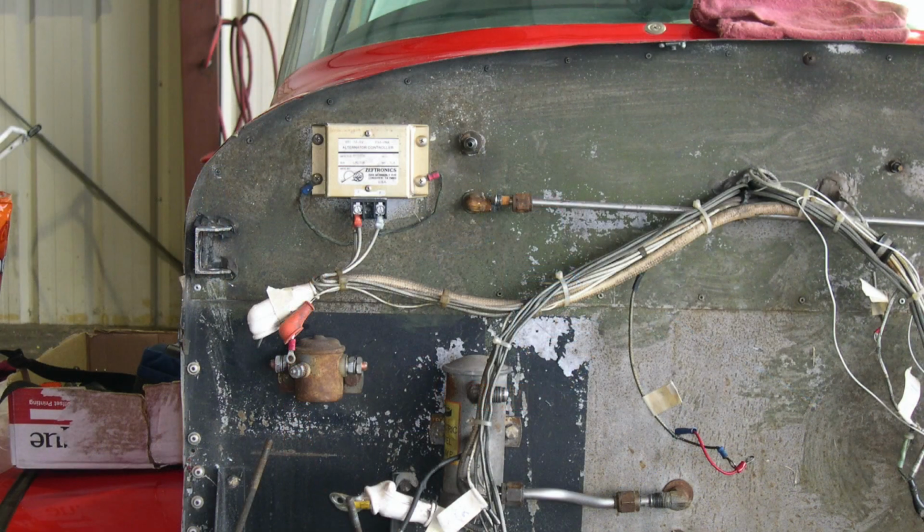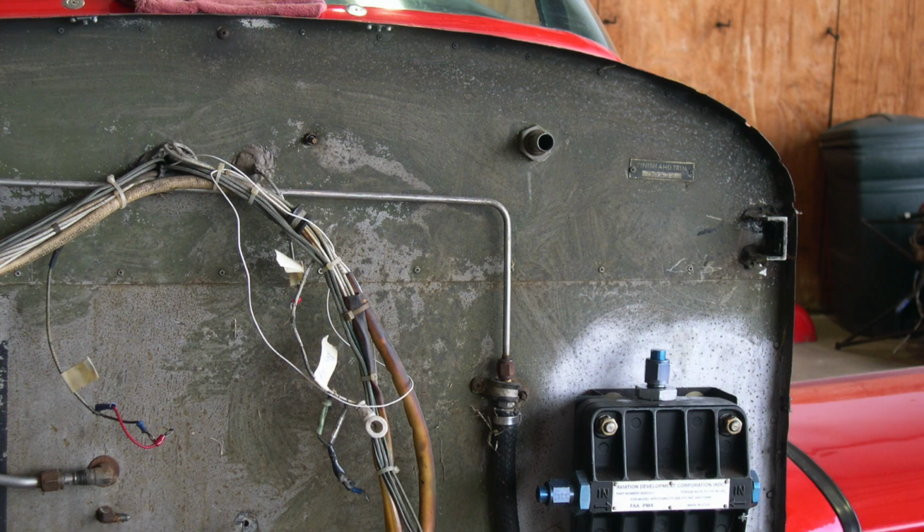The exhaust is going to get checked. It's going to be rejected. We're going to take the firewall down, take what we can off of it. We're going to mask everything up, and then the firewall is going to get roll locked down to bare metal, and then we'll begin the process there.